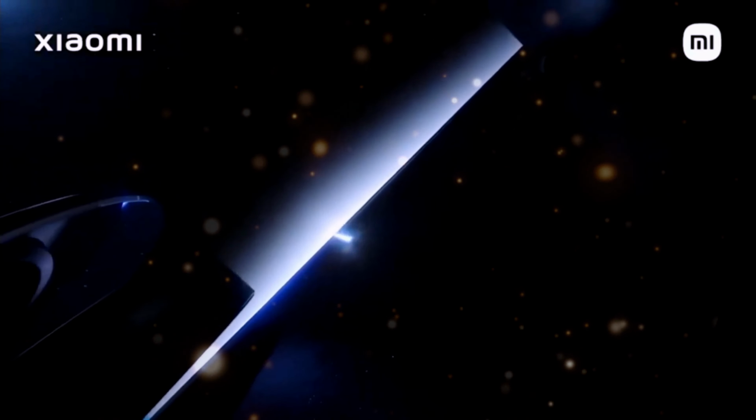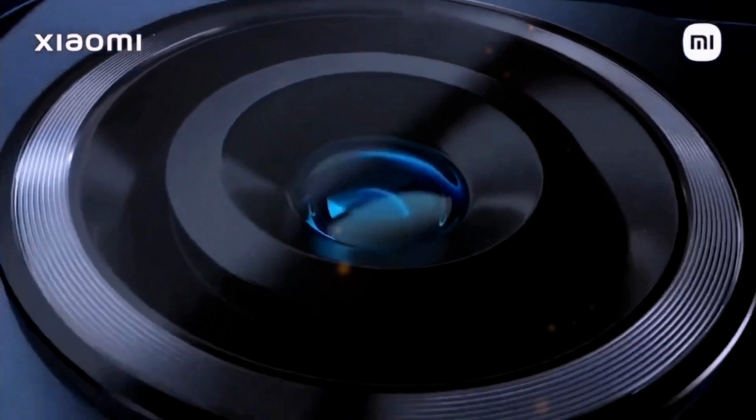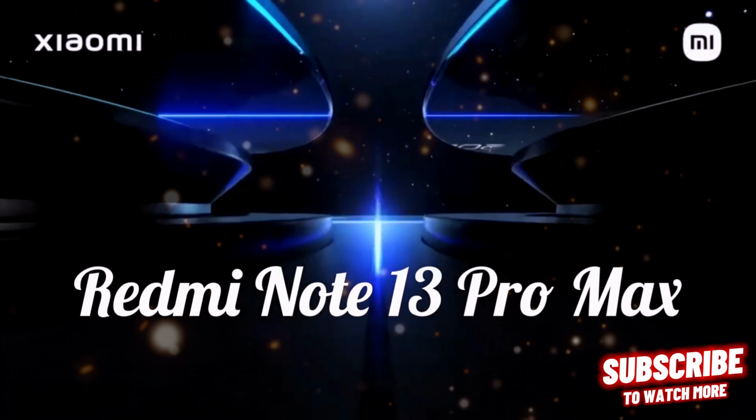Xiaomi is rumored to be releasing its highly anticipated smartphone, the Xiaomi Redmi Note 13 Pro Max. We'll take you through the leaked specifications, design, camera, and more.